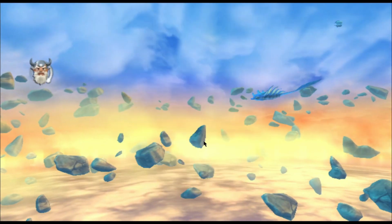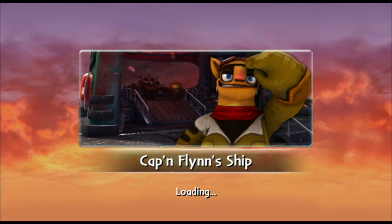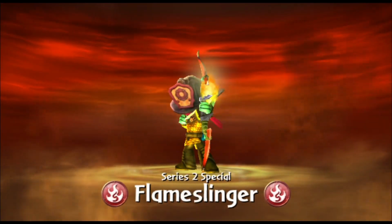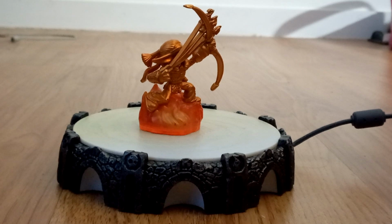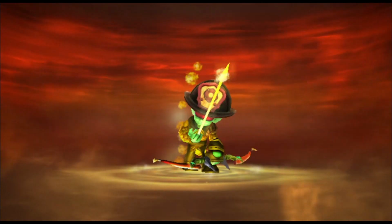Skylanders was a series consisting of 6 games, not including the mobile spin-offs, developed by Toys for Bob and published by Activision, and it ran from 2011 to 2016. The basic gist of the entire series was that you had these collectible figurines, which you could place on a portal that connects to your console. Then the toy you have will be transported into the game using NFC tags built into the toy's base.